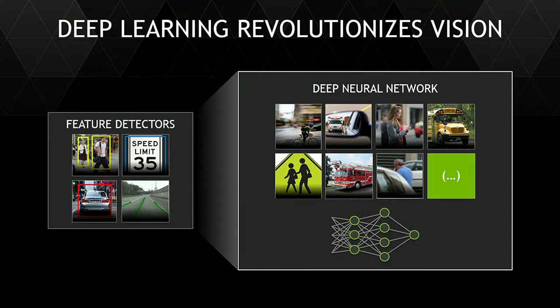Engineers code feature detectors. If you want to detect a person, a car, or a sign, engineers would go and engineer feature detectors that have the ability to represent, detect and classify those objects. They would then train and test against a bunch of known good and known bad images. This is what a pedestrian looks like.